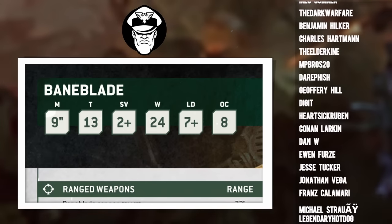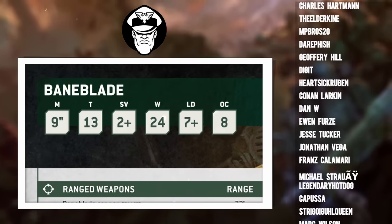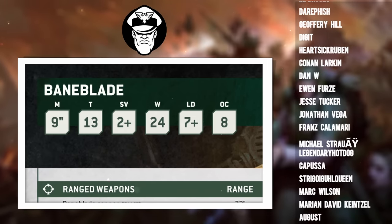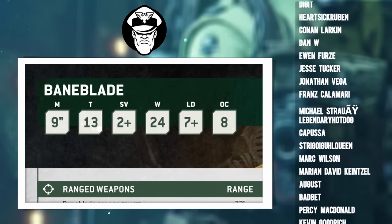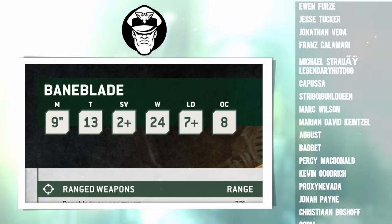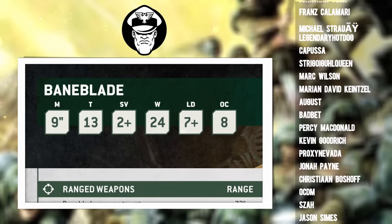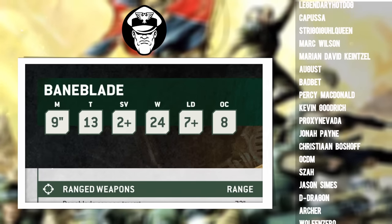Then we get on to the defensive profile, and each one of these super heavies has got toughness 13, which is really, really nice. It means that the most common anti-tank weapon that you're likely to encounter, the lascannon and its equivalent, is going to wound you on fives. I've spoken at length about how being toughness 12 is a big deal for the Rogal Dorn, so you can imagine how much better it is being T13 on a super heavy.